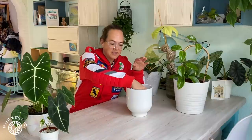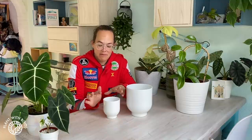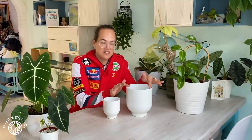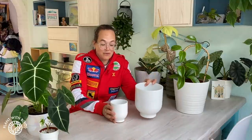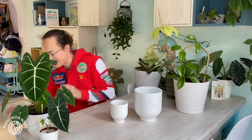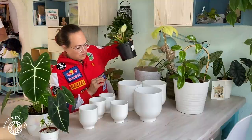So I actually was super organized this time. I measured my plants that needed pots, and you may have not seen this yet, but they had exactly the two sizes that I needed, about 8 or 9 centimeters and 15 centimeters, in these two adorable matching pots. So of course I got several because I have lots of plants. Voila. Let's try those plants out and see how they look.